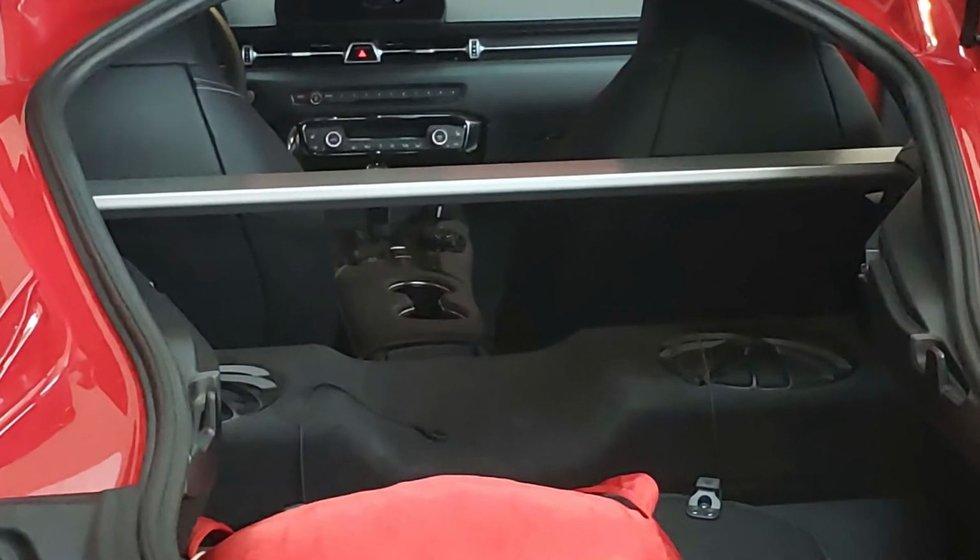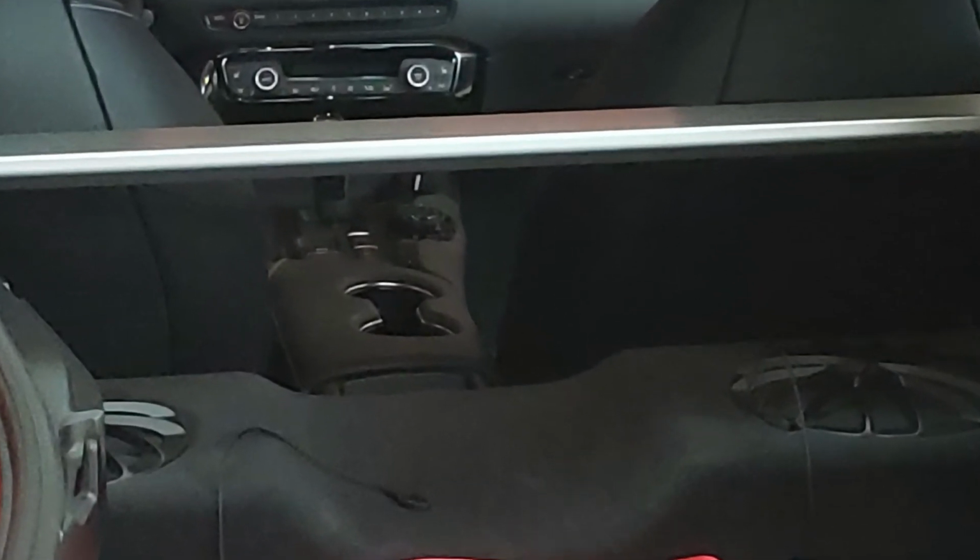And of course, you Mark IV fanboys are going to notice and point out there's no rear seat in this Supra. That's because it shares the same chassis as the BMW Z4. That is a convertible. There is no rear seat room in that. There never has been in the Z4.